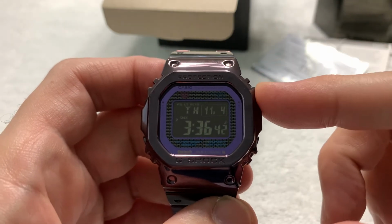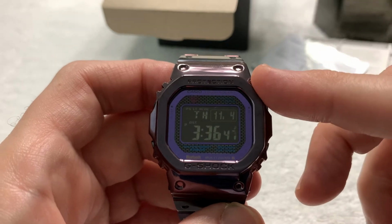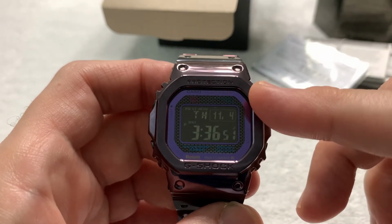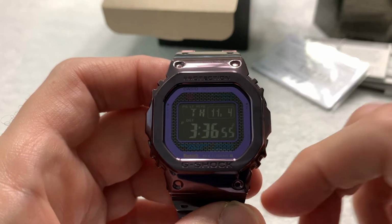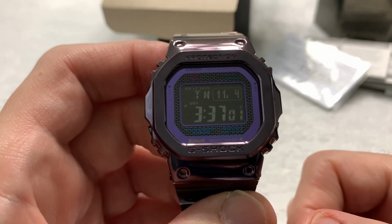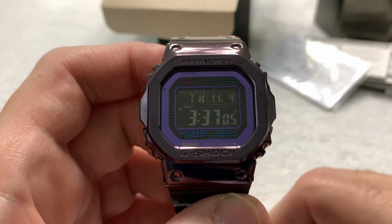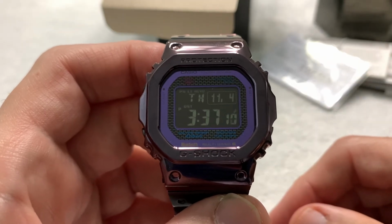I think the perpetual calendars on these are pre-programmed to 2039, if I remember correctly. So I don't know if this thing's going to outlast me, but we'll see. I wonder what all these G-Shocks are going to do when 2039 rolls around and they're no longer updatable. I don't know what happens. Maybe every G-Shock in the world explodes on December 31st, 2039.